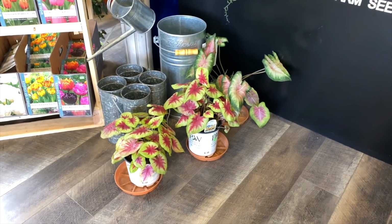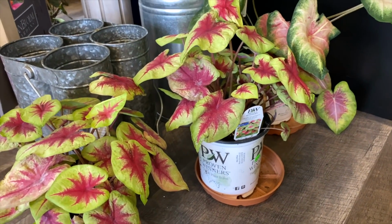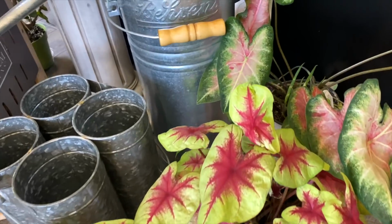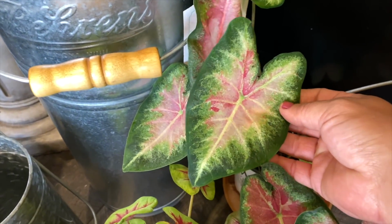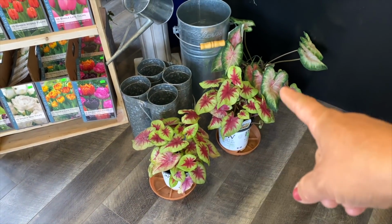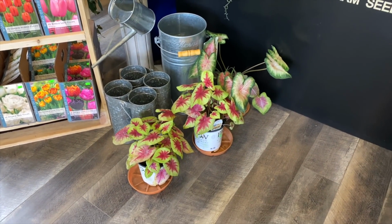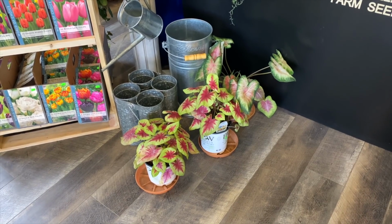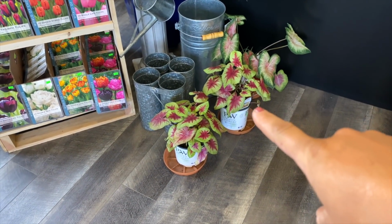Got some Caladiums here on the ground. These are from Proven Winners. There is the Heart to Heart Lemon Blush right here. And then this one is Rose Glow. So if you've planted Caladiums outside either in the ground or in containers, you can dig them up or repot them or just bring in the containers you have them in and treat them as a houseplant. Highlight, really moist soil is what they want.